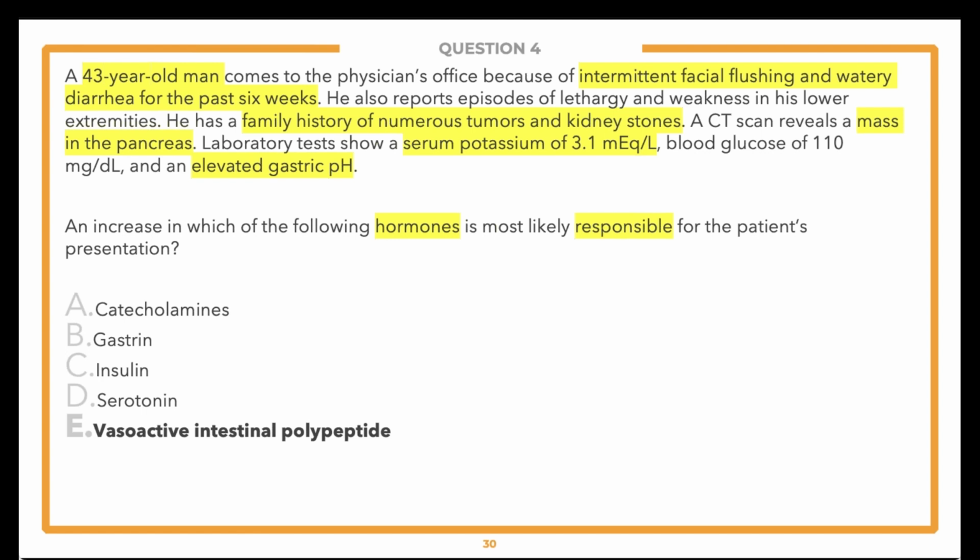So catecholamines, right? Catecholamine elevation can be seen in catecholamine-secreting tumors of the adrenal medulla, such as the pheochromocytoma. Classically, they get episodic headaches, hypertension, sweating, and adrenergic symptoms. They get a super sudden burst of epinephrine and norepinephrine, and that's a pheochromocytoma.